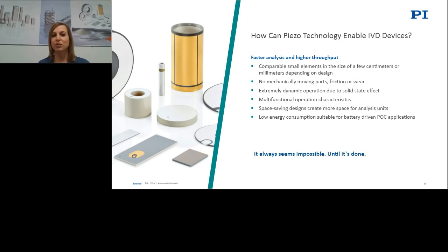In in vitro diagnostic devices, these space saving properties make it possible to miniaturize devices or to save more space in, for example, point of care devices for other parts like an analysis unit. The low energy consumption of piezo elements is suitable for battery driven applications like point of care devices. So with piezo technology, we try to make the impossible possible.